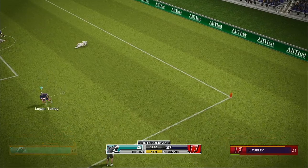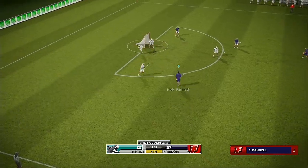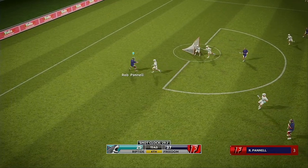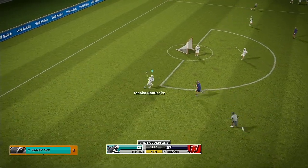99. Oh, my! And sends it loose. And they lose possession. Red ball. Ball side right. Ball side left. Takes the shot. Ooh, wide shot there. He'd like to have that back. Manages to recover. Clear! 1.